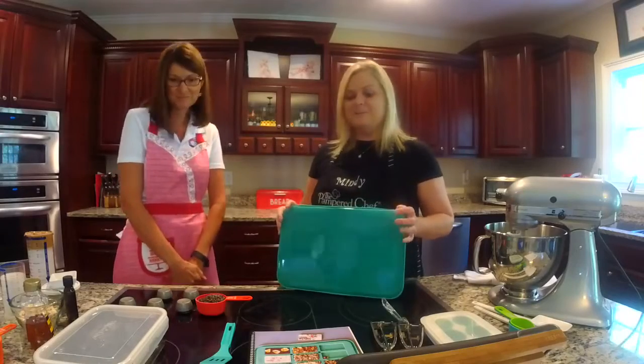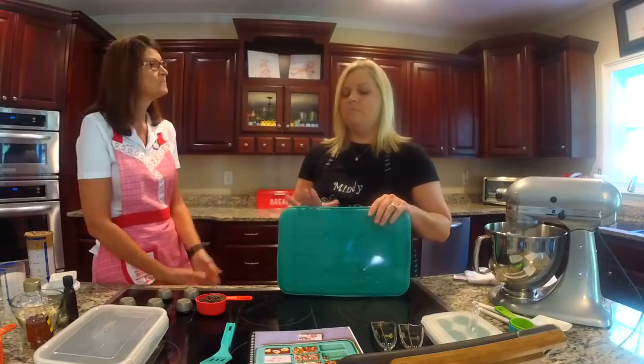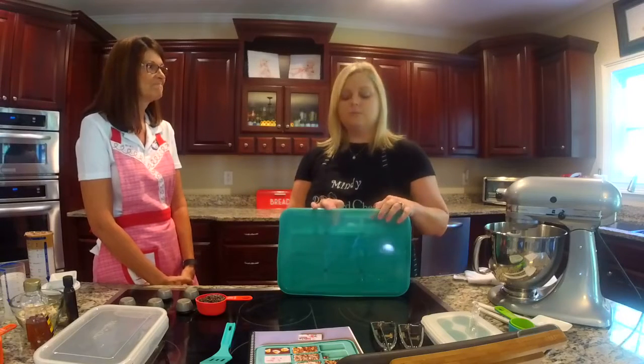It is awesome. So the cool thing about this is you can make your own homemade snack bars. So cereal bars, granola bars, no bake or baked granola bars. You can get really creative. You can make chocolate bars in here. You can use it for whatever you want.